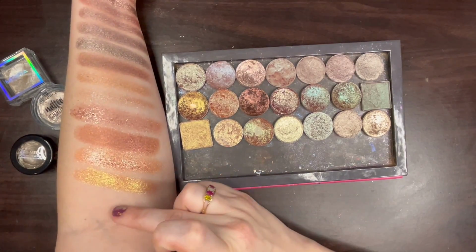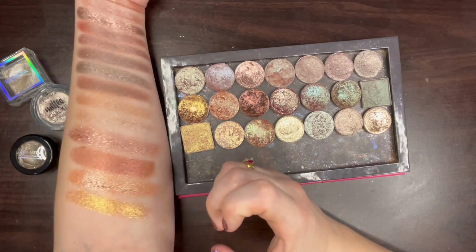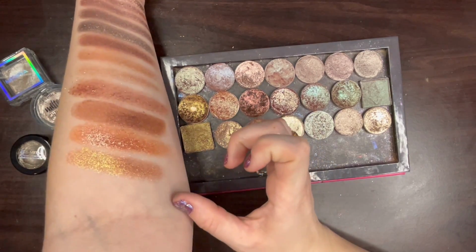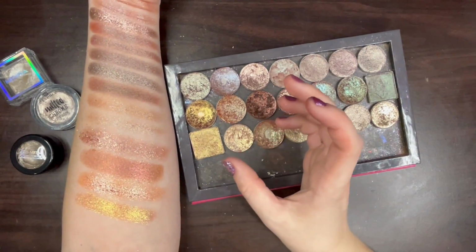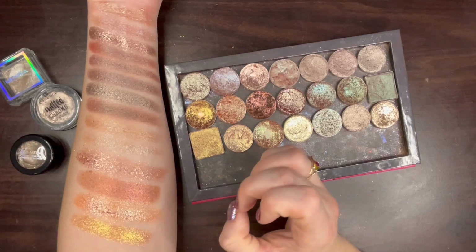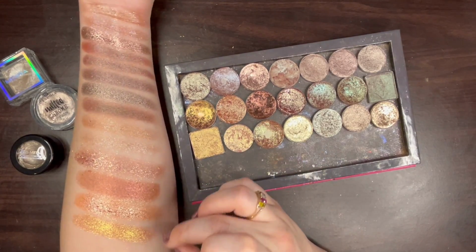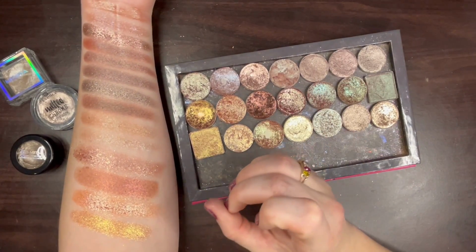And you can see this one's very golden in the shimmer on top, but I feel like for some skin tones, this could still be considered a pretty neutral shadow, and it's so beautiful in real life. I love this shade, so I couldn't not throw it in, even though compared to everything else on my arm, it's maybe a little bit more out there.